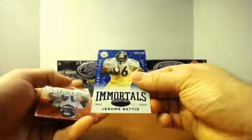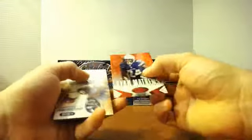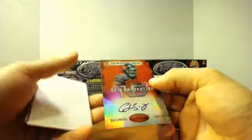Carson Palmer. Oh, Dominique Easley, number 5 of 5. Nice. Number 5 of 5. Last one. Jerome Bettis, Immortals, number 80 of 100. Justin Blackmon, Jake Locker, and Ryan Mathews.